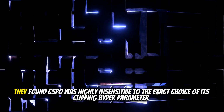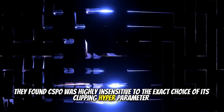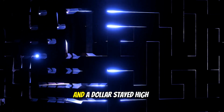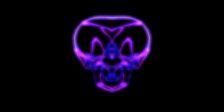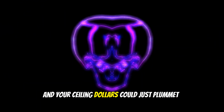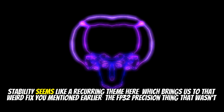Robustness, mainly. They found CISPO was highly insensitive to the exact choice of its clipping hyperparameter. You could tweak it quite a bit, and A stayed high. GSPO, on the other hand, was extremely sensitive. Get that clipping value wrong, and your ceiling A could just plummet. So CISPO was safer, more stable. Stability seems like a recurring theme here.